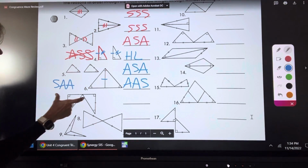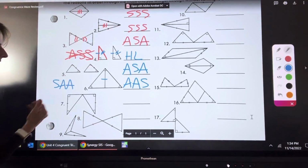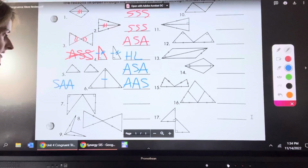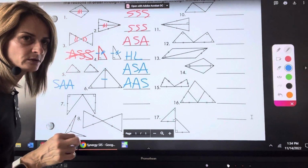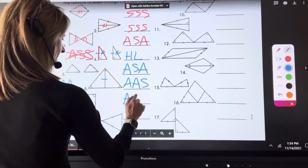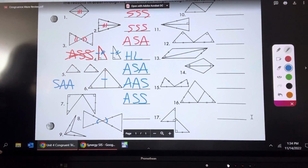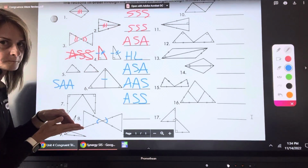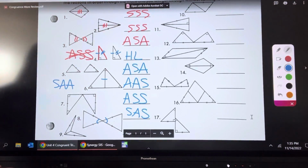What about number 7? We've got right triangles, so they could be congruent by HL. However, we only have one side, so it's not going to be congruent by HL. We just don't have the hypotenuse. But let's see what we do have. We've got 2 angles and a side in between those 2 angles. Yes. Vertical angles for number 8. What's that one? 1 angle, 2 sides. The angle is in between the 2 sides. Side, angle, side. How are we doing?